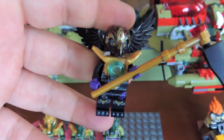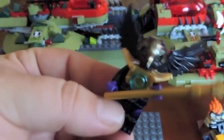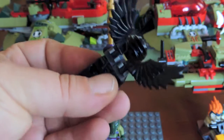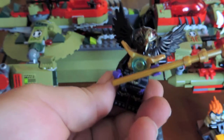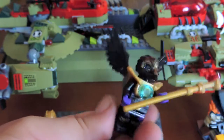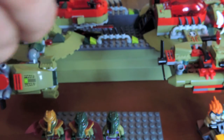Now you spell that R-A-W-Z-O-M. I haven't really heard any correct pronunciations. I guess we'll see when the show airs, the 16th of this month. So his weapon is pretty cool. It's a big giant black claw.